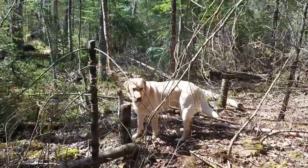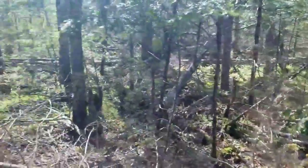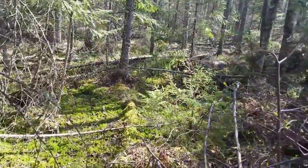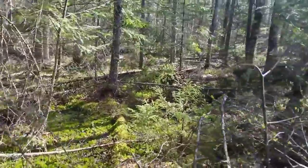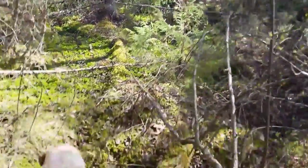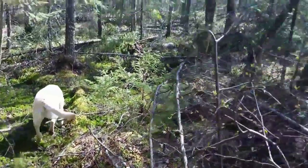Sunday, May 7th, 2017. I'm at the edge of the Tamarack bog at Dead Horse Lake. It is spring and things are starting to bloom. The birds are singing and the dog is happy. Aren't you, Ivor, the timber dog?